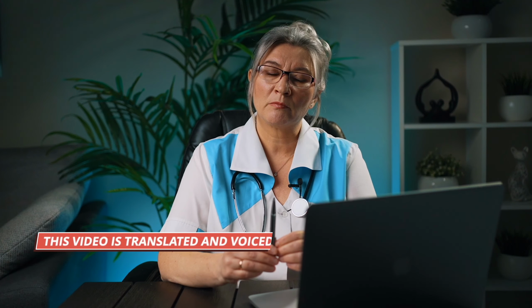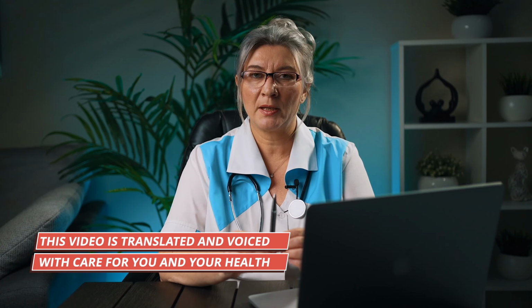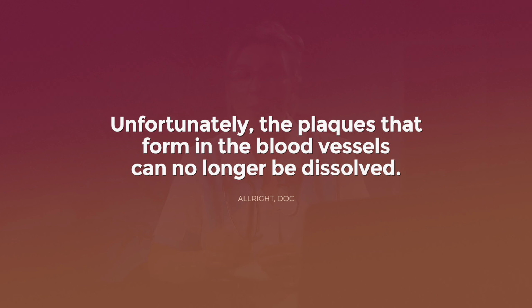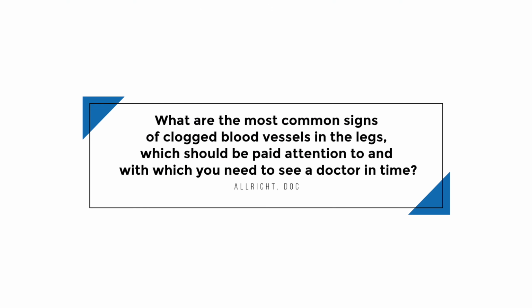Today, we're going to talk about how to understand if the blood vessels in your legs are clogged. There are many different theories about the development of atherosclerosis, but none of them gives a comprehensive answer to the question about the causes. Unfortunately, the plaques that form in the blood vessels can no longer be dissolved. We can only slow down their further increase in size on the one hand and prevent life-threatening complications on the other hand.